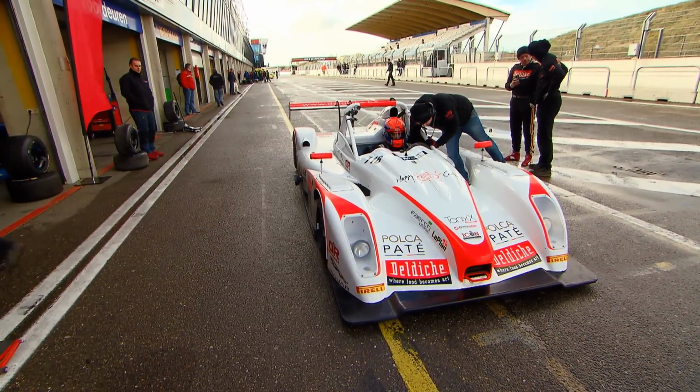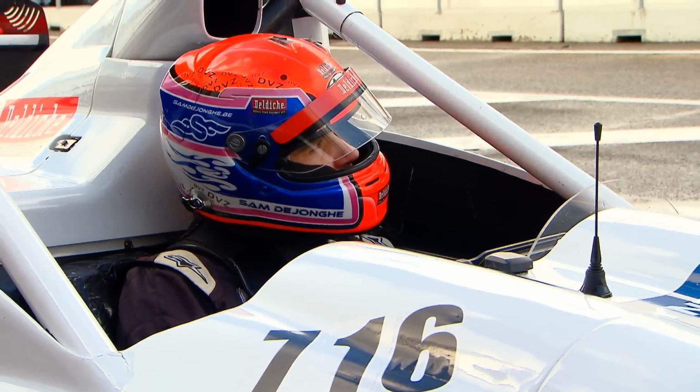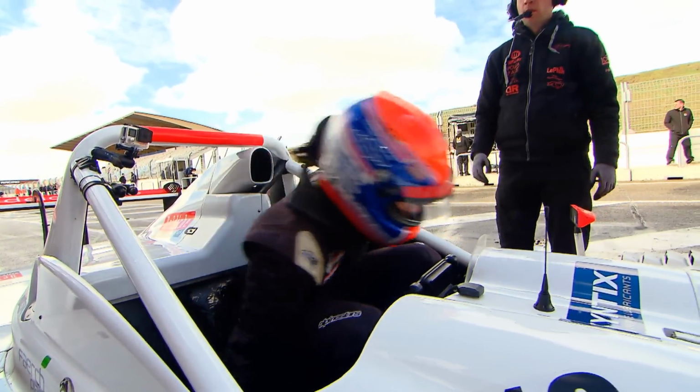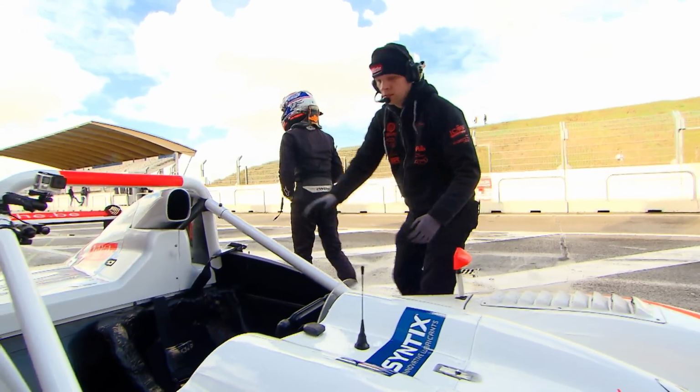Another CN prototype in Group 1 is the Norma M20FC of Deldish Racing, with 23-year-old Sam de Jong here. The young Belgian, former F3 Open and MotoGP driver, teamed up with regular driver Luc de Kock for the season, and that's been a good choice. They've claimed pole for both races.